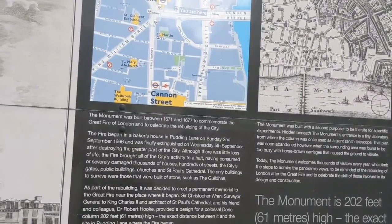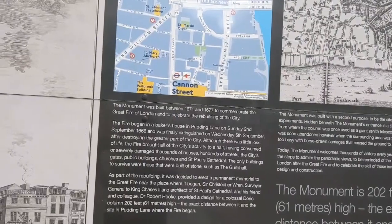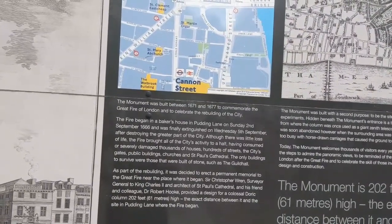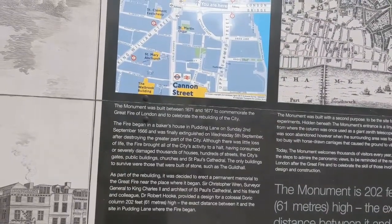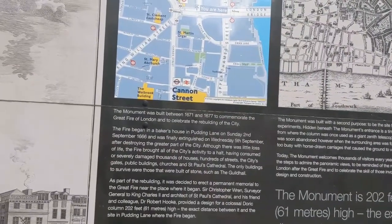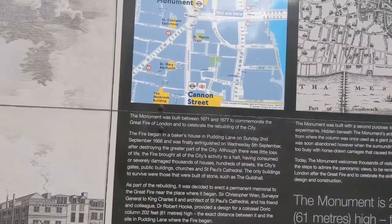The monument was built in 1671 and 1677 to commemorate the Great Fire of London and celebrate the rebuilding of the city. The fire began in Baker's House in Pudding Lane on Sunday the 2nd of September 1666. It was finally extinguished on Wednesday the 5th of September, after destroying the greater part of the city, which is where we've just walked.